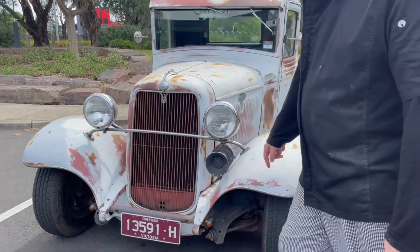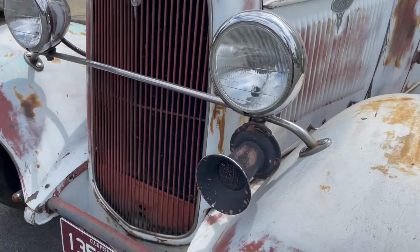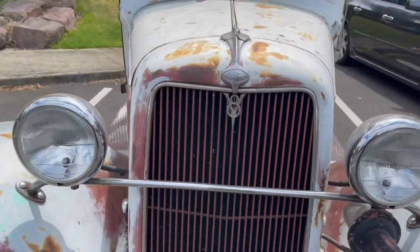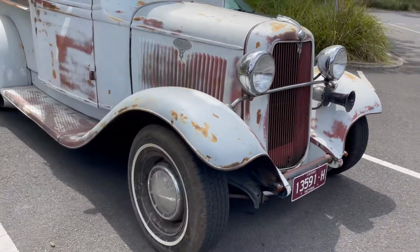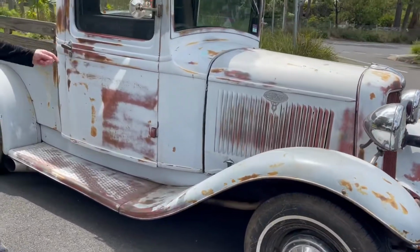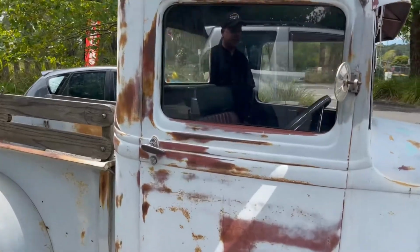It's actually the horn. So V8, as you can see, V8. And it's another Ford. So this is the real McCoy, this one. But again, immaculate inside. It's immaculate condition inside. So just some of the cars that come here that we get to see.